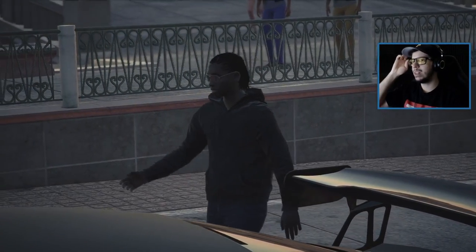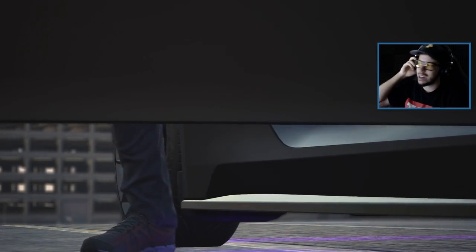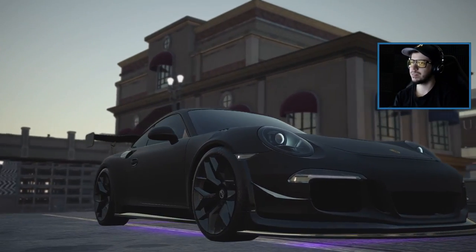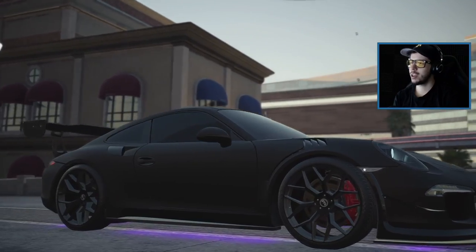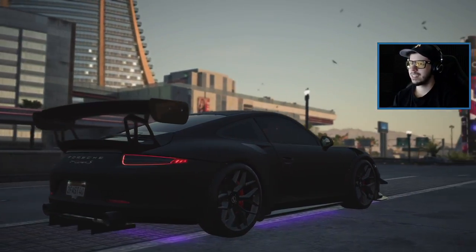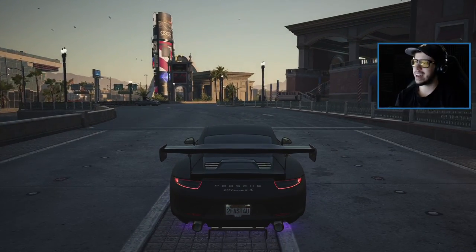Get him with that pickup. Oh, look how calmly he walks in the car. He's like, oh, I'm not in a run. I'm in a run. All right. Let's show him what we got. Can we do this one flawlessly? That is the question.